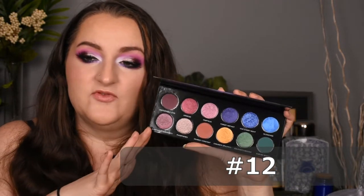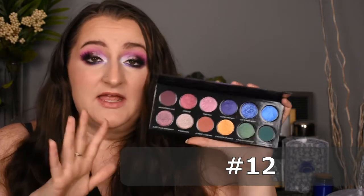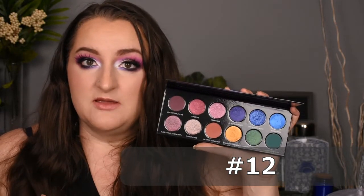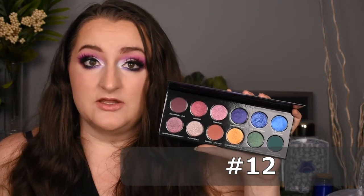So for that reason, it kind of slid towards the bottom, but I do really like this palette, and I think the quality is amazing. So if you were thinking about any of the palettes from this collection, I would definitely consider picking them up because I think they're really good quality.